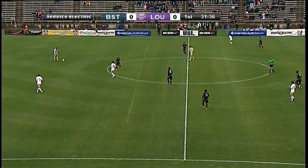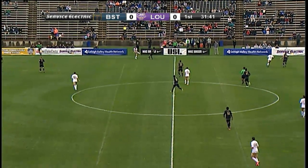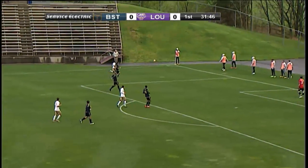Reynolds, Del Piccolo. Good combinations here to Tarek Morad. Ben Noonan looking for Dakers. Richter with the good run.